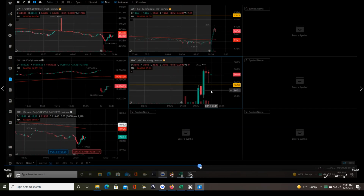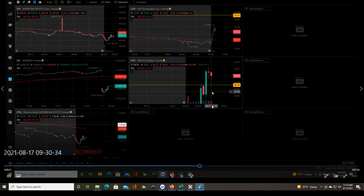What ended up happening here is we got 2 red candles, and so my entry, you can see when I'm hovering over this candle, the high of this candle is 36.61. So if I see 36.62 or better, I have to get in according to my plan.